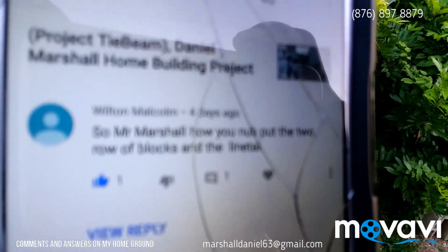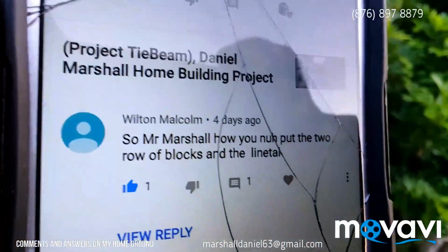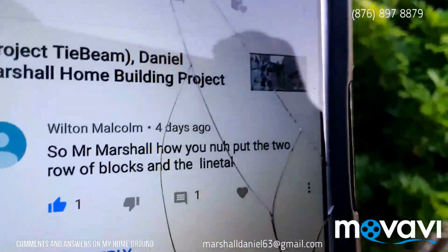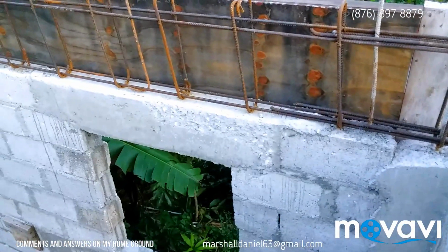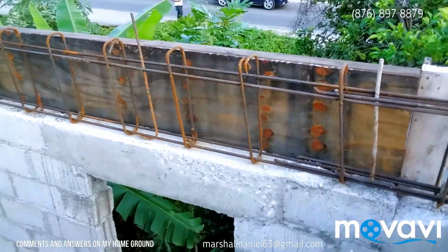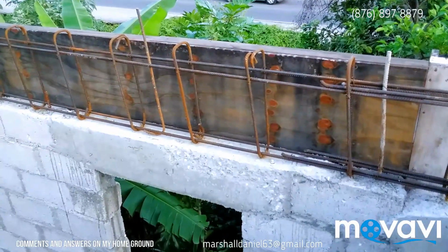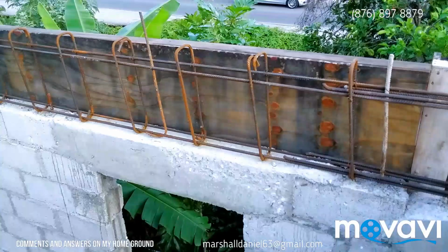Mr. Wilton Malcolm, sir. Okay, so Mr. Marshall, how come you didn't put the two rows of blocks on the lintel? You see, I didn't put the two rows of blocks. I don't really think I need it. You understand what I mean? I can bypass them. I'm trying to cut down expense too, because if I put up the building higher, there's an extra two rows of blocks I'm going to have to deal with, and steel and those things, plus cement, to get them up there. So I hope you understand.